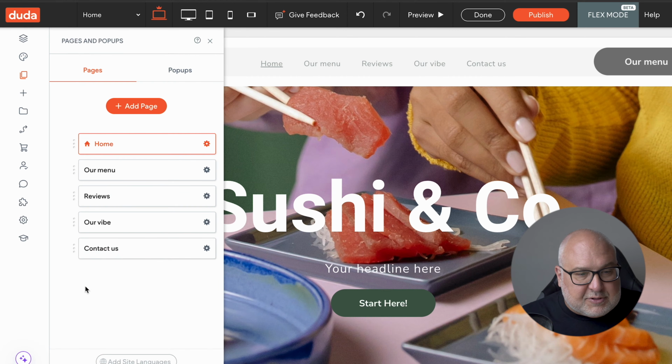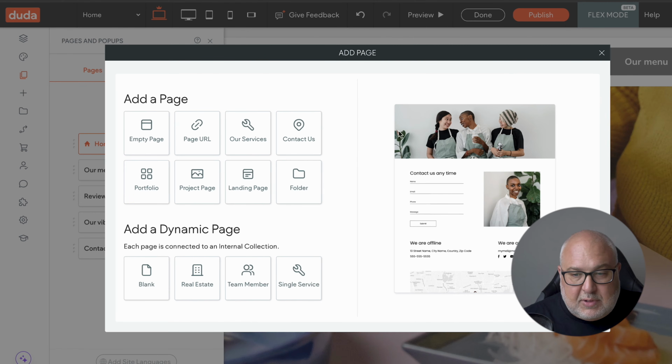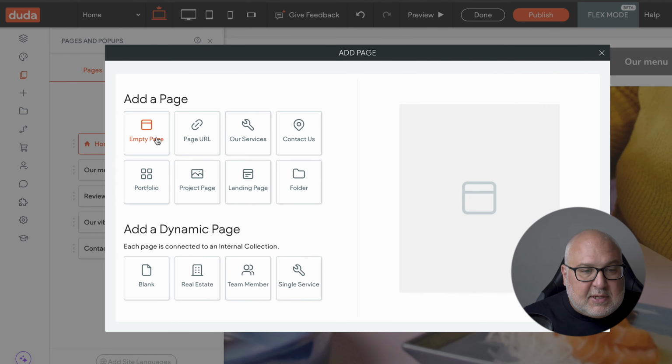That way you can have a lot of control over the pages. You can add a page. And this is where you can, again, use some pre-built pages that you can then modify, which speeds up the whole design process a lot, right? You're not creating all of these from scratch. You can start with just an empty page, and we'll show you that in a minute.